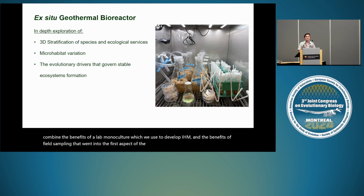This is important because a monoculture doesn't represent the reality of what it's like to live in the field, and when you're doing field sampling, it's difficult to change environmental conditions, so you don't get to see the direct effect of individual variables. With this bioreactor, the main components that we thought were important to start with are the algae in these flasks or tubes, the soil and media, and just Galdieria to start, to try and equilibrate it to the Yellowstone National Park hot springs.